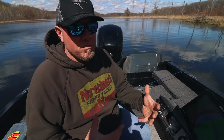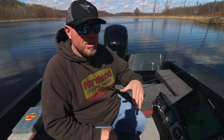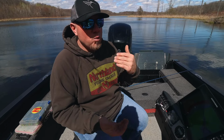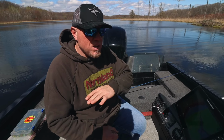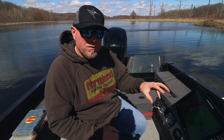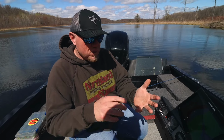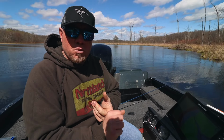Technology has gotten better and we have more options. But number one, I start with my map, and then I go from my map to likely areas I think they're going to be from experience, and then I go right into side imaging. Side imaging for me is my number one tool I use year round to find walleyes. And that lets me know the size of the school, what they're relating to, how many are in that school, and what depth of water.